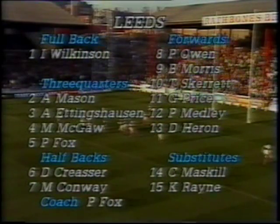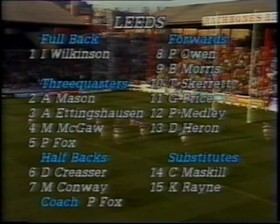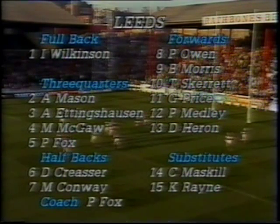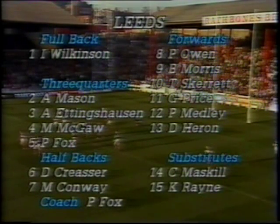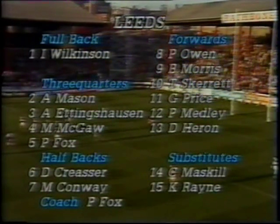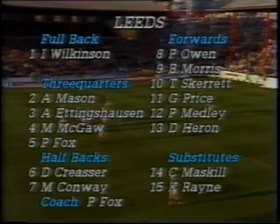And the Leeds side had one or two injuries and one or two problems. One or two players gone down ill overnight. They're lacking Holmes, they're lacking Gratian, but they bring in the £20,000 wing signing Phil Fox. He makes his debut there on the wing, and youngster Phil Owen takes his place at number 8, and Leeds to kick off in the blue and amber shirts.